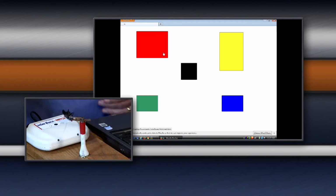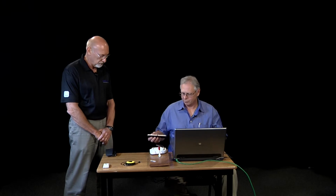This is just a simple door spring and an alligator clip. It looks like what you used for the demo. Yeah, and it can be anything. We've got one in the suitcase there that's basically a chair spring, and a piece of PVC pipe.